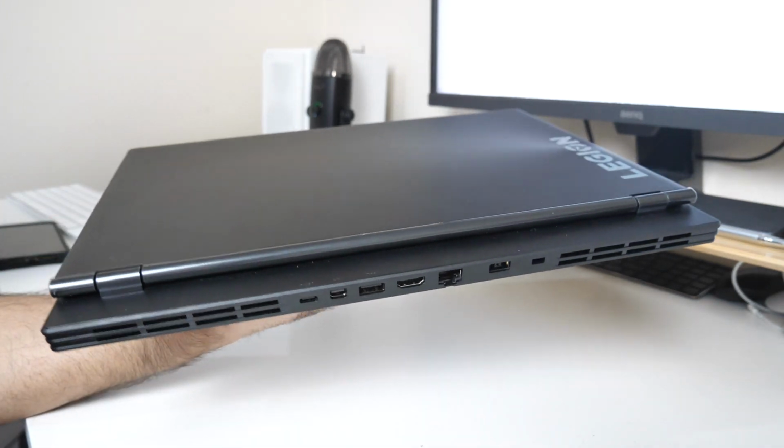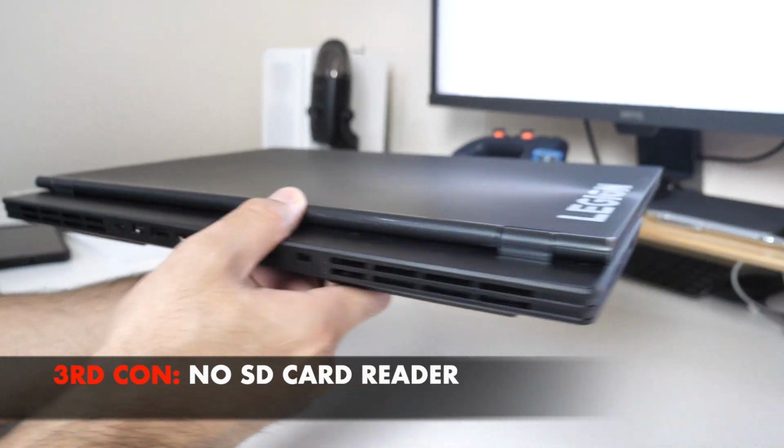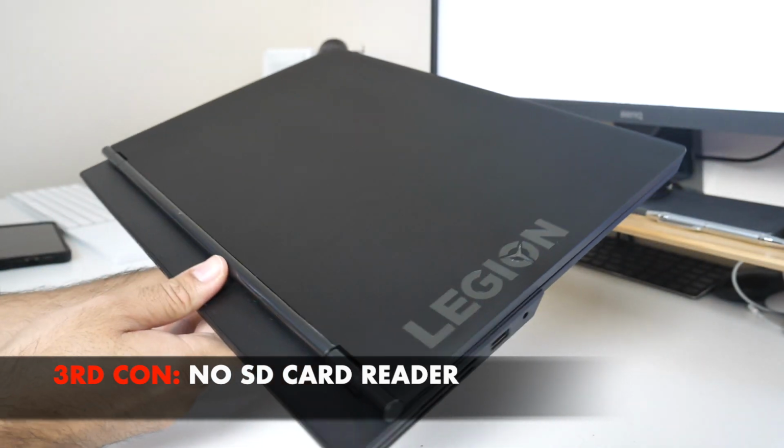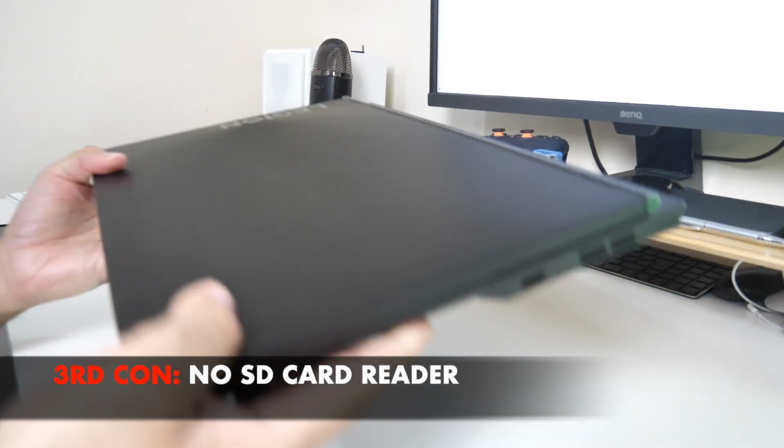Another minor caveat is there is no SD card reader. Now, it might not be a deal breaker to most, but considering the size of this laptop, I'm surprised that they could not include a simple card reader somewhere.